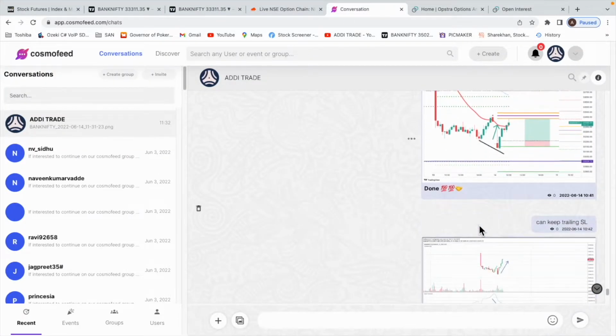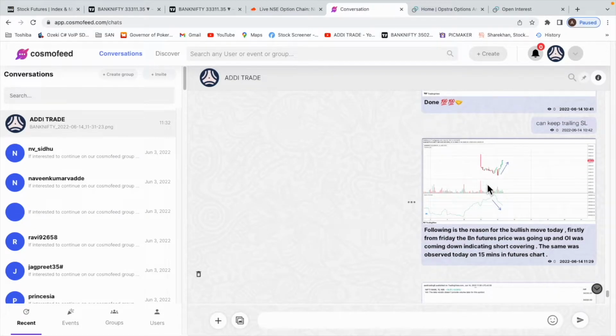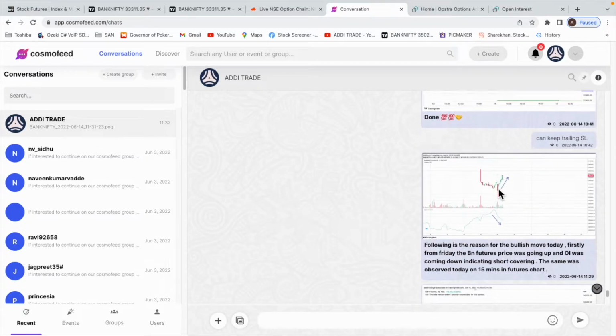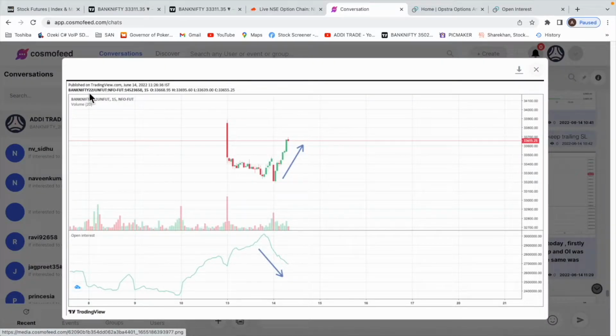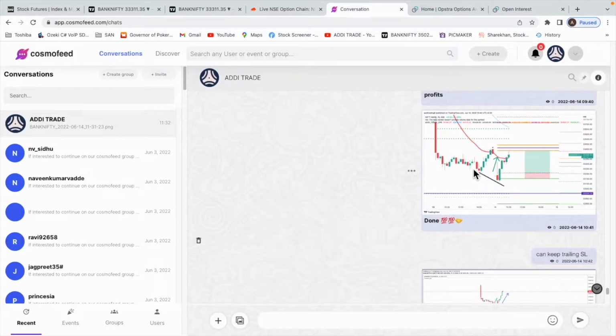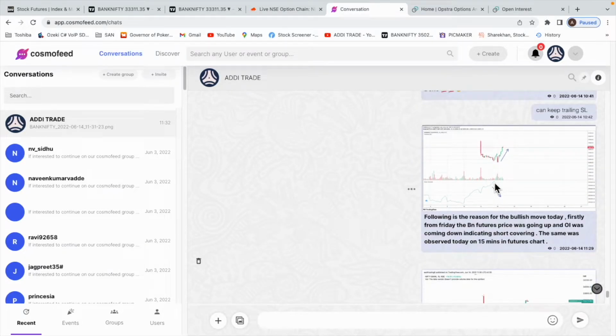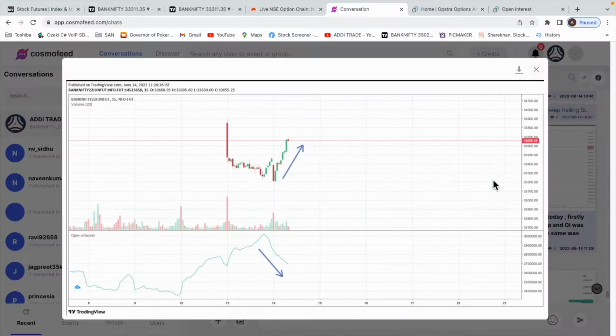See, the first thing is, this is the futures chart. Apart from bullish divergence, if you look at this Bank Nifty futures chart, after I post a trade, I try to reason out why this worked and what factors I looked at in taking this trade.